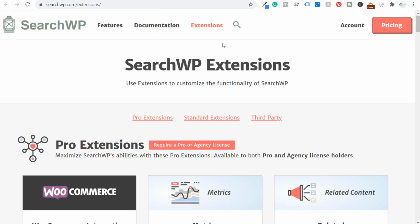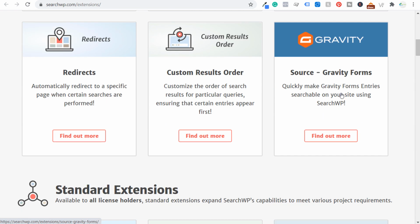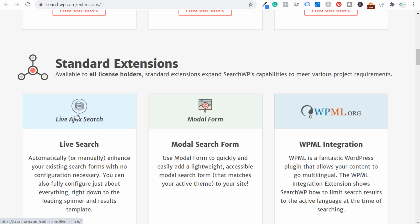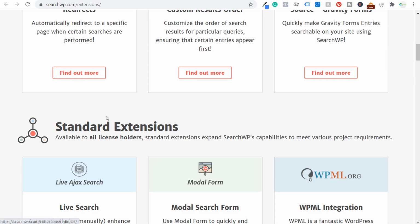Okay, the other thing I want to go through is if you are using searchwp.com, there are additional extensions that work with it. So there's a WooCommerce integration, there's metrics, there's related content, and then one of the main things is live search. That plugin's available right through the WordPress plugin store, and it's completely free. All these extensions are pro extensions, so if you do have a pro license, then you can use them. The rest of these are just standard extensions for anybody who is using searchwp.com.